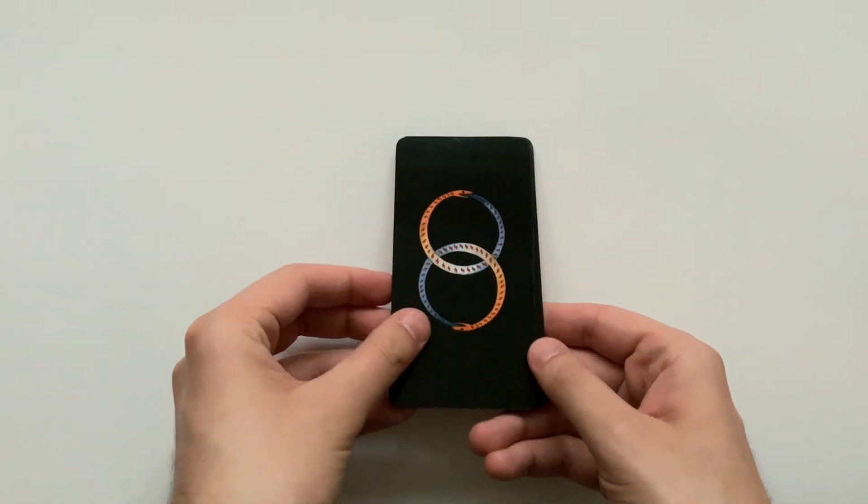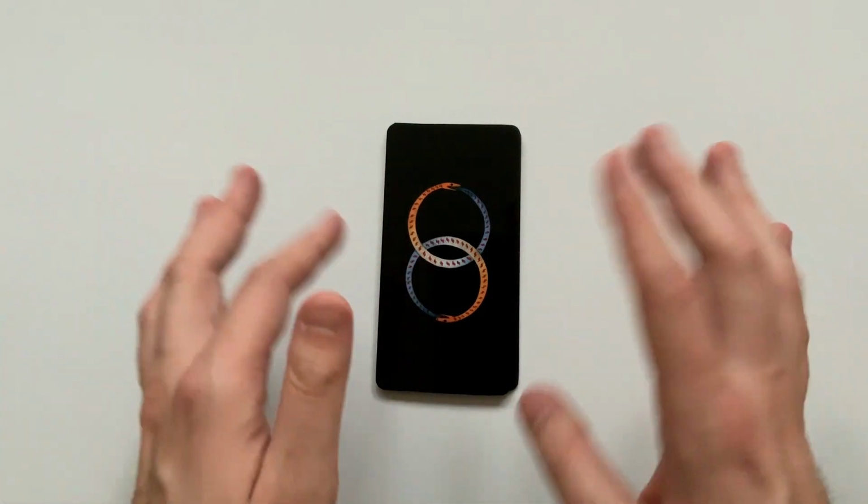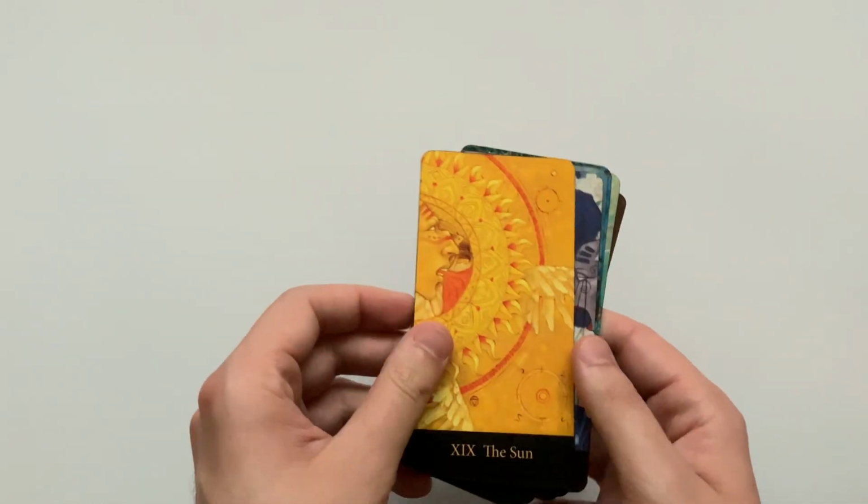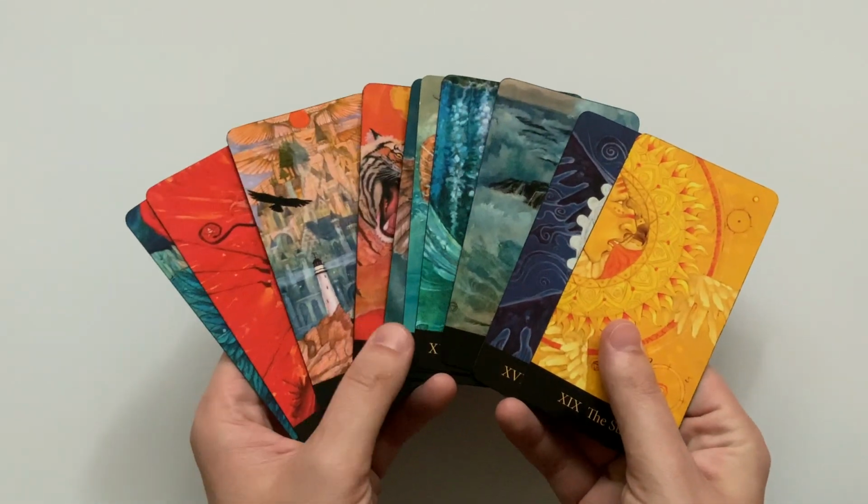I'm working with some natural light today, so we'll see things get brighter and darker just as the clouds ebb and flow. I think that's kind of cool. It'll add a little bit of variation. Up next, we have the Mary L.